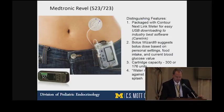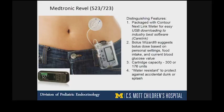So here was the first major pump, I would say, that I think had a lot of excellent features to it. The Medtronic Revel was the 523. It has this thing called a bolus wizard. You put the carb ratio, the correction factor in there. The child checks the sugar. It shows up on the pump. They can quickly correct the sugar at mealtime, and then they can add in the carbohydrates and figure out their bolus. This NextLink meter is really quite nice because you can plug it into a USB port and you can download all the data into the website for us to see or for the parents to see.